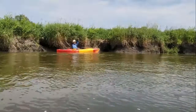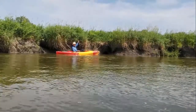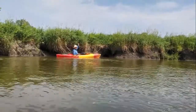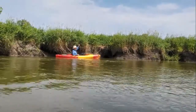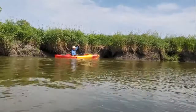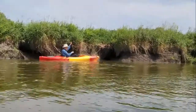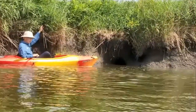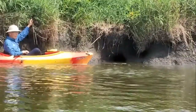We just talked about beaver along the stream. We saw beaver drags. We saw the evidence of beaver chewing on sticks. But beaver also do something else. They build burrows in the bank. So we're all familiar with beaver lodges made of sticks, but beaver can also burrow into the bank. This is a great example of a tunnel that beaver have dug into the banks of Nippersink Creek.